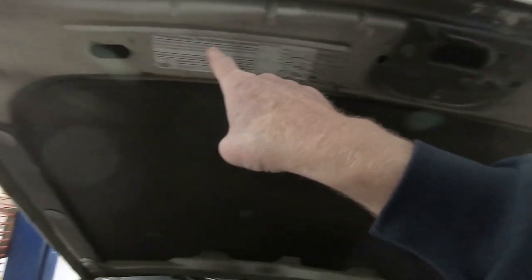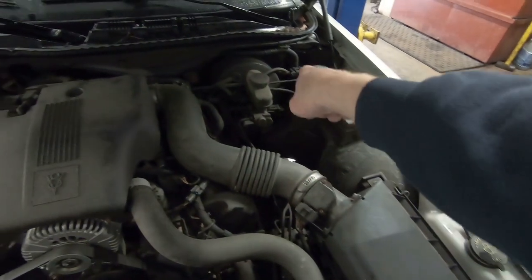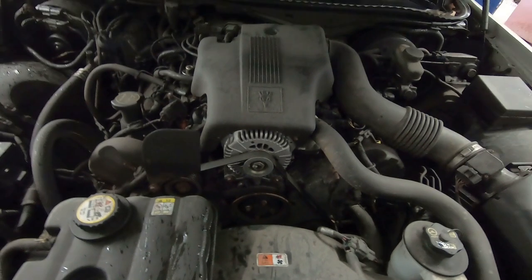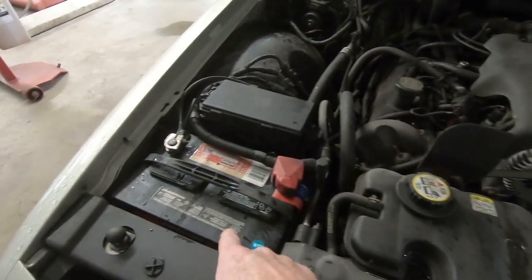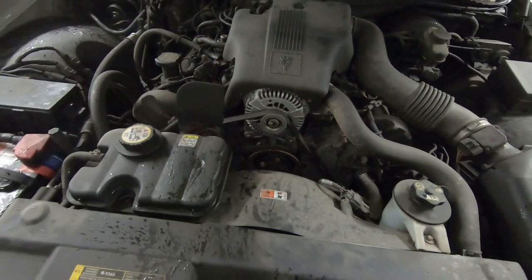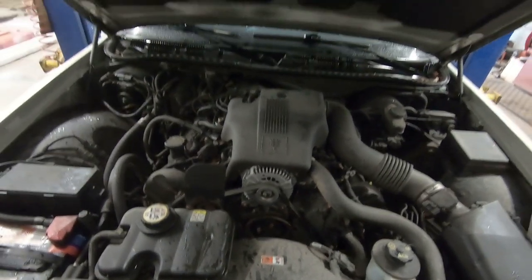So when I pop the hood, one of the things that I already notice is it's very, very well undercoated all the way around. Up along the brake booster and the firewall, it's quite greasy in there. Looks like a new alternator at some point in time. Fairly new battery from Costco, and I did check the oil, and the oil is crystal clear, and according to the oil change sticker on the windshield, it looks like it was just done not too long ago.